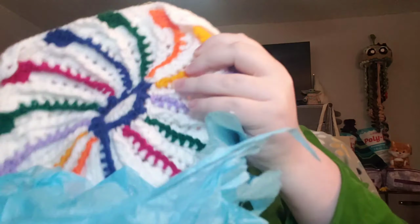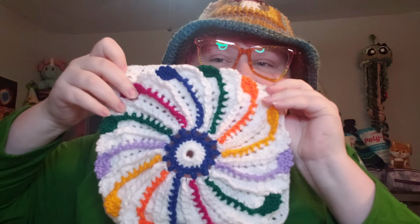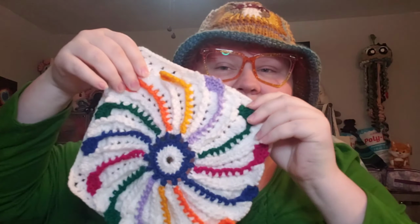A candy pinwheel. All right, and then we've got a little tissue paper packaging. Ooh. All right, a little bit of white yarn. Oh, that is awesome. Oh, I love that. I love that you thought outside the box with it too. So it's got the square attached to the back.